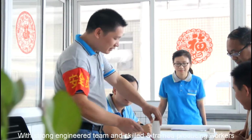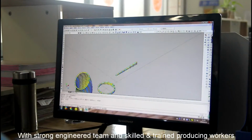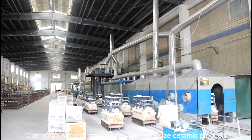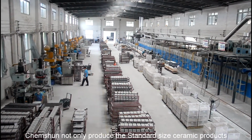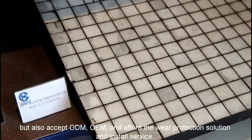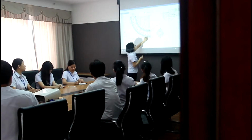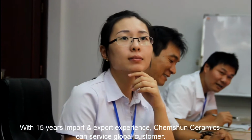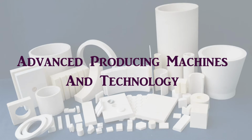With a strong engineering team and skilled, trained production workers, Chemshun not only produces standard-size ceramic products, but also accepts ODM and OEM, and offers wear protection solution services. With 15 years of import-export experience, Chemshun Ceramics can serve global customers well.